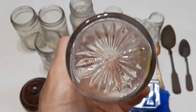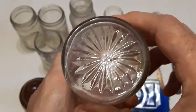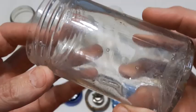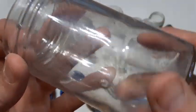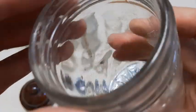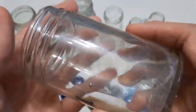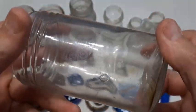I've got a couple of these ones like this. There's a nice interesting pattern on the base of them. And it's a manganese glass. And this one appears to be, the seam comes up to here, and I don't see any seam at all up on the thread part of the bottle, but anyways, it's at least partially blown, that much we know. Some nice bubbles in it.